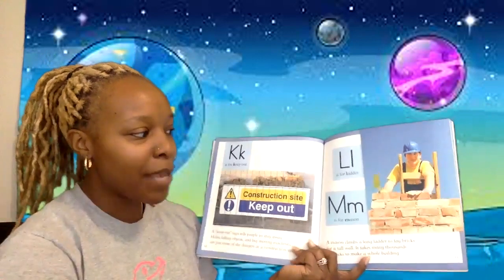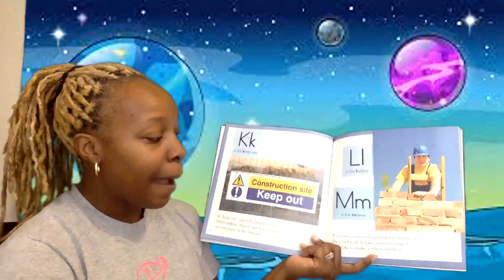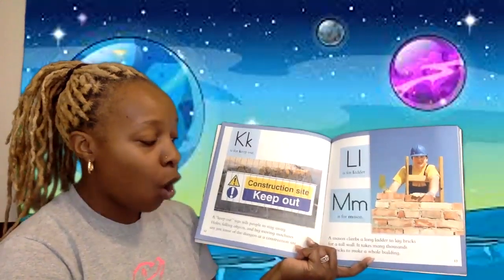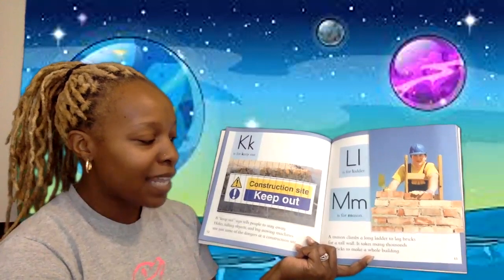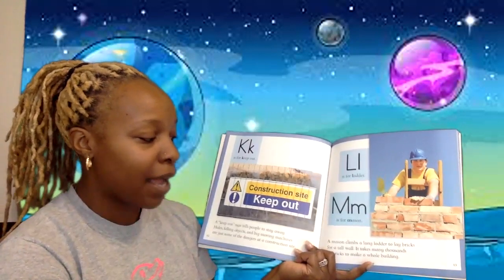Ladder. And M is for a mason, a brick mason. A mason climbs a long ladder to lay bricks for a tall wall. It takes many thousands of bricks to make a whole building.